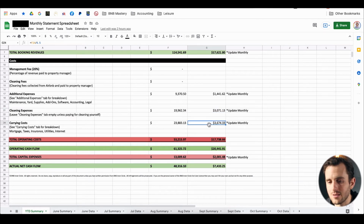And then carrying costs. So for this property, the mortgage is about $2,000 a month. And then we've got our taxes. We've got our insurance, which is $3,000 for the year. We've got our utilities, which, especially throughout the winter months, start to be a little bit higher with the heating expense. We've got our internet. So that basically works out to just shy of $3,700 a month once everything is all said and done.